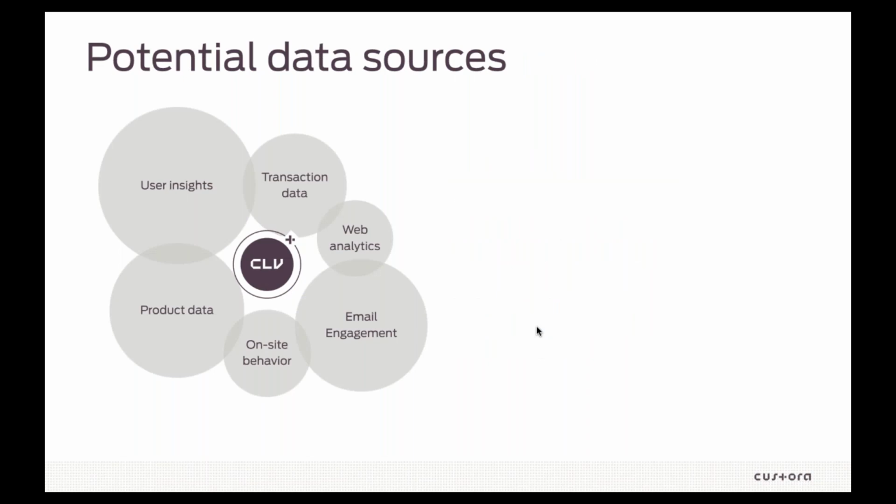It becomes clear why this is so challenging if you look at just a representative sample of what data we might want to collect in order to fuel our customer lifetime value model. For example, without thinking about it for more than 30 seconds, we could probably come up with some list of potential data sources that look something like this. Perhaps we want to gather transactional data, which might be split across our e-commerce system and our point of sale system. We want to bring in email engagement data, which lives within our email service provider.